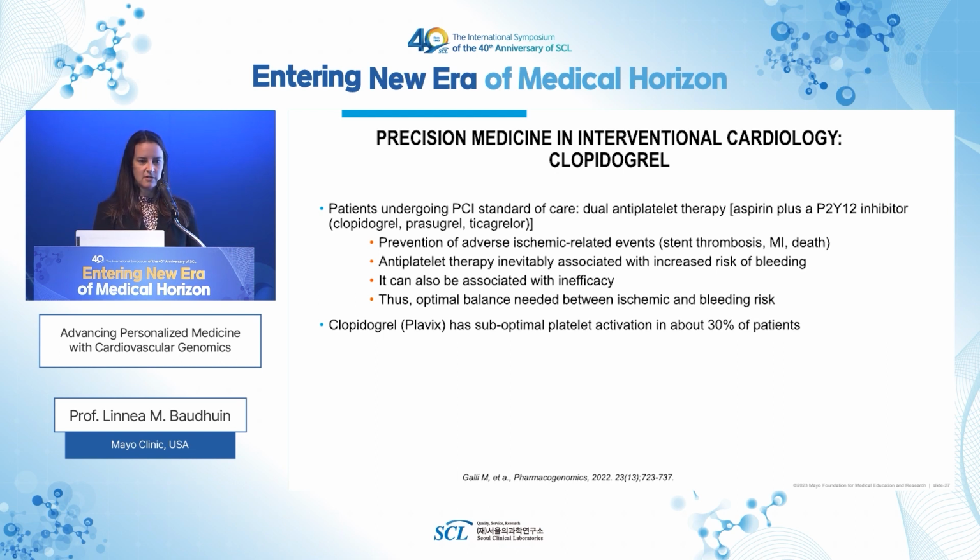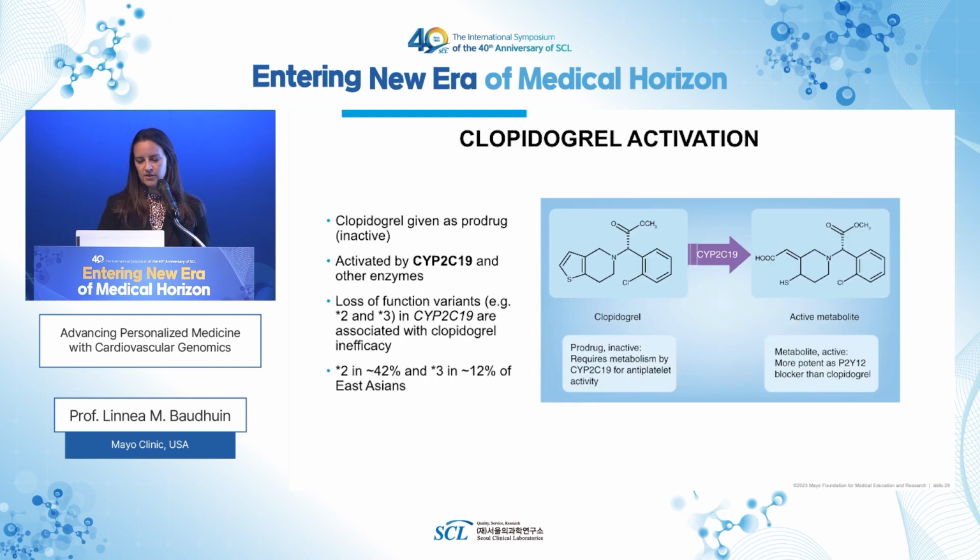Fine-tuning this treatment is sometimes quite a process, because there needs to be an optimal balance between ischemic and bleeding risk. And although Plavix or clopidogrel is most commonly prescribed, it does have suboptimal platelet activation in about 30% of patients. This is in part due to genetics. Clopidogrel itself is given as a prodrug, in the inactive form, and the most prevalent enzyme that activates it is CYP2C19. CYP2C19 is very polymorphic, with a lot of genetic variants, especially *2 and *3.